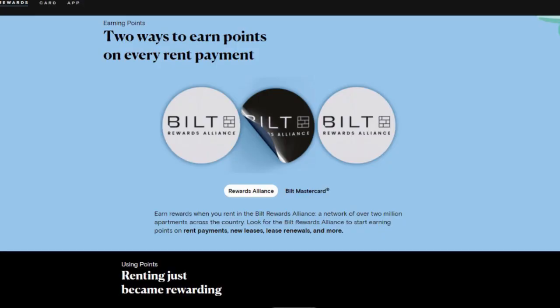In addition to earning points for paying your rent, you can also earn bonus points for things like new leases, lease renewals, and more. And you can use your points for a variety of things, such as transferring your points on a one-to-one basis to a wide variety of airline frequent flyer mile programs or hotel programs.